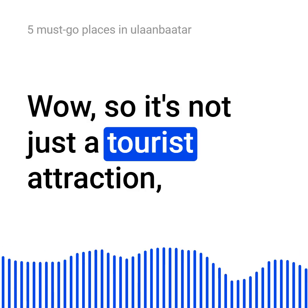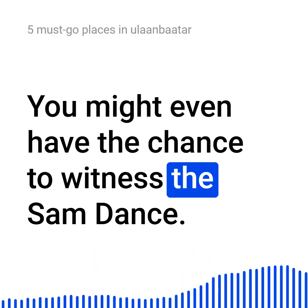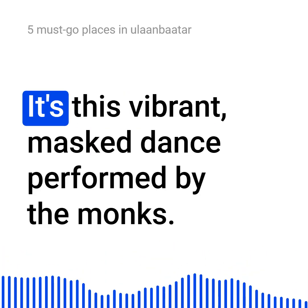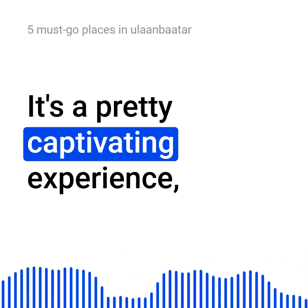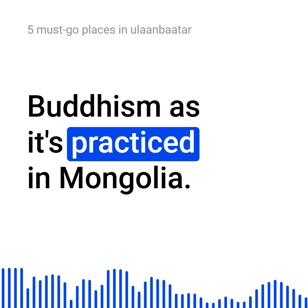Wow, so it's not just a tourist attraction, it's an active monastery. Exactly. You might even have the chance to witness the Sam dance. Have you ever heard of it? The Sam dance? No. Tell me more. It's this vibrant, masked dance performed by the monks. They believe it dispels negative energies. It's a pretty captivating experience, and it gives you a glimpse into Tibetan Buddhism as it's practiced in Mongolia.